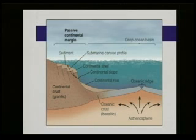Another diagram showing you a passive continental margin. Note that the land above water is going to be to the far left of that diagram. We have a continental shelf that is pretty gently sloping, and then we have a continental slope and a continental rise that is covered by a lot of sediments before we move to the deep ocean basin. Note the transition from oceanic crust to the continental granitic crust underneath the rise.